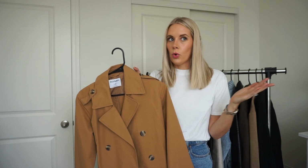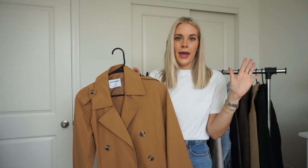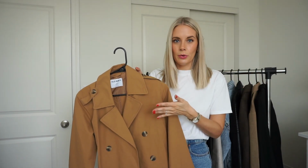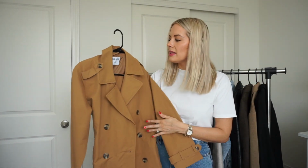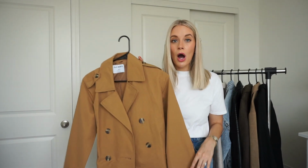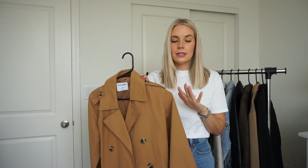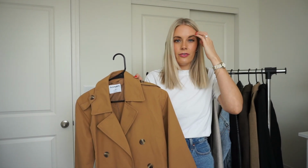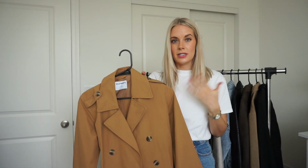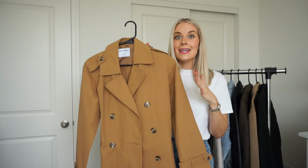But I really like this and I was able to get it for like 40 bucks, because don't ever buy this full price. It's like 80 bucks full price. So wait till it goes on sale. They're always having good sales, but I do highly recommend this and I did size down to an extra small. I think a good trench coat, you really could use the lightweight trench coat in a lighter color in the fall as well. It doesn't really matter. I was just drawn to this color, so I picked it up and I love it.